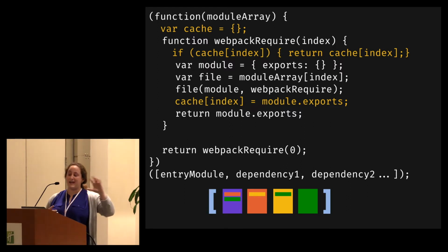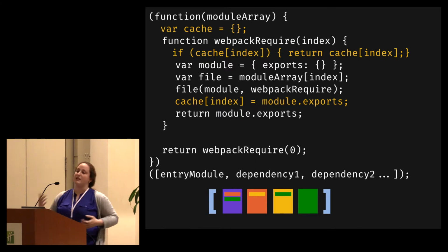So in our main function, we make a cache, and then inside of our Webpack require function, if we've already seen that module before, if we already have its export, we do an early return and just send it back to the module, and we only evaluate the code again if we haven't seen it before. And so if we haven't seen it before, we evaluate it, get its export, and we save it in our cache for the next time that it's requested. And that's kind of it. That's the whole thing on one screen, on one slide, which I think is pretty cool.